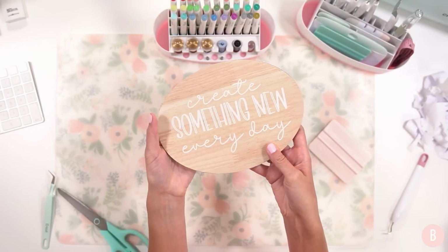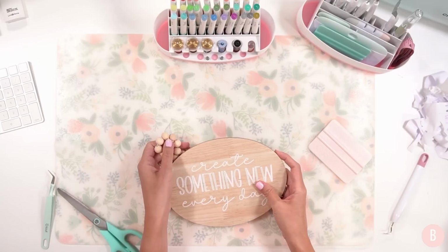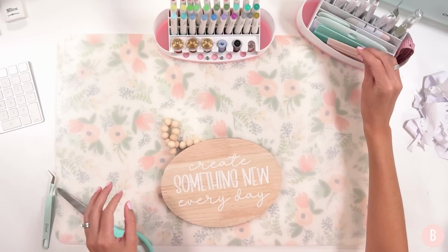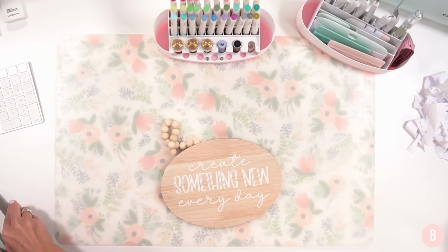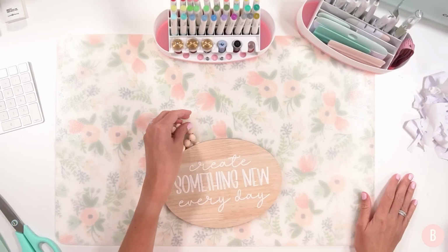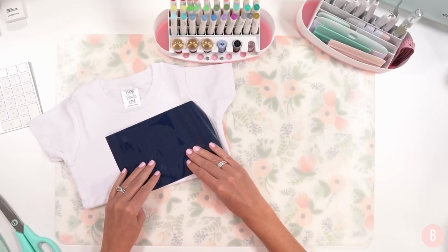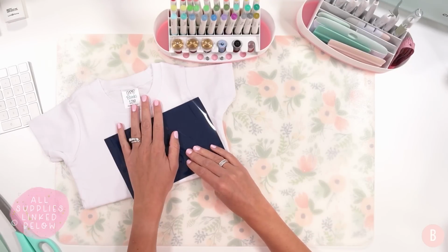Okay, let's go back to iron on. That way I can get my heat press turned off, and then we will continue finishing up. I think we only have 2 more. We're getting it done.